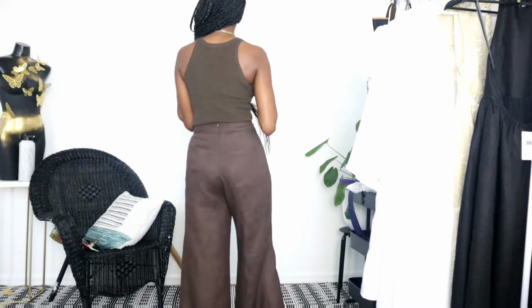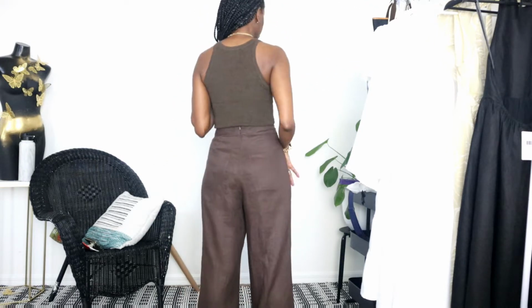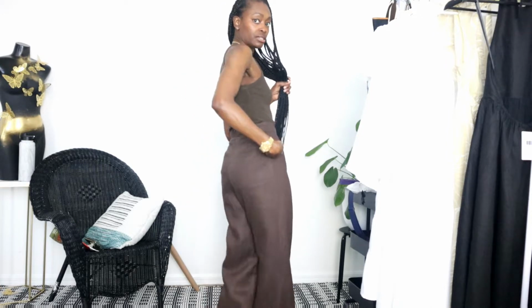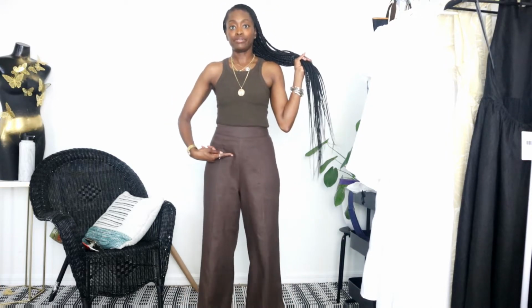And this is what the back of it looks like. Very cool, and it's not too short. The shirt, as you can see, I have it tucked in, and it fits about here. So the quality of this rib knit is really nice.